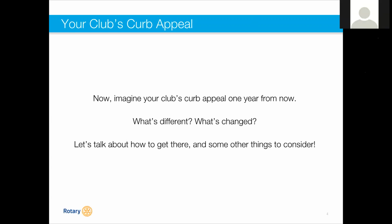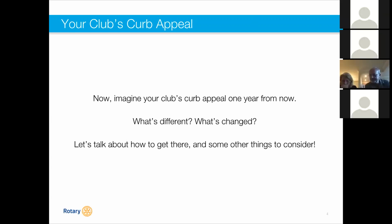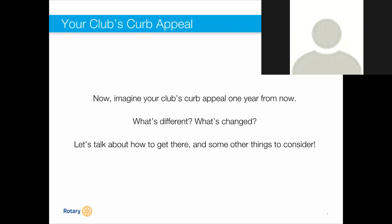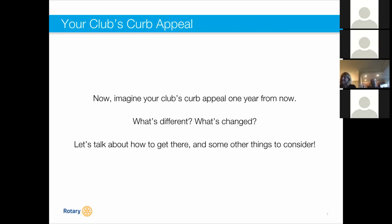More members. Okay, so more members would make it more enticing. Okay, what else? More structure. Interesting. Okay, would you like to elaborate a little bit on that? What do you mean by more structure? The 80-20 rule, where 20% of the people are doing 80% of the work and the rest are just going for lunch. Okay, so that's currently what you have, and you're looking for. Sorry, no, that's what you want to see. You want 80% of the people. Okay.